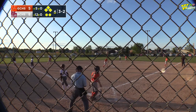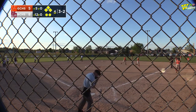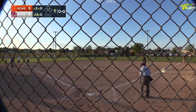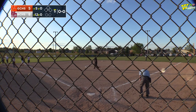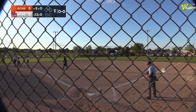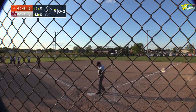Oh. Big moment for Grayson County there to get out of that inning. I think he was finally ready to get out of that. But he has been calling them low a little bit this game. Questionable call. But the Cougars do get out of the inning, and the Lady Tigers are going to go half to play some defense and keep the Lady Cougars at bay.